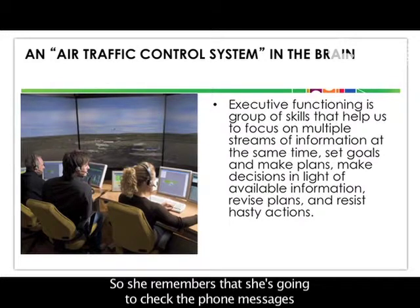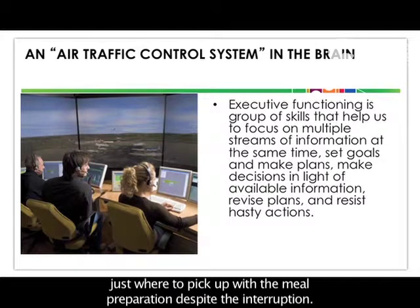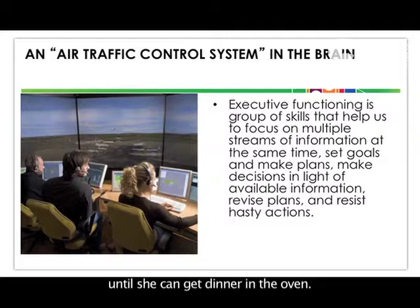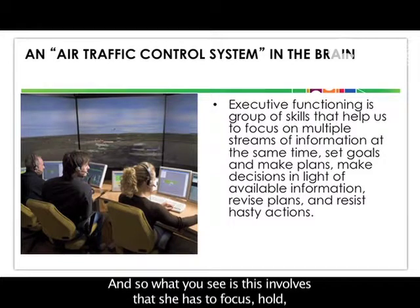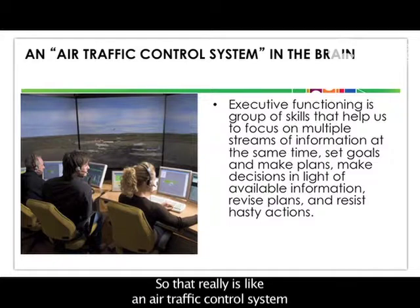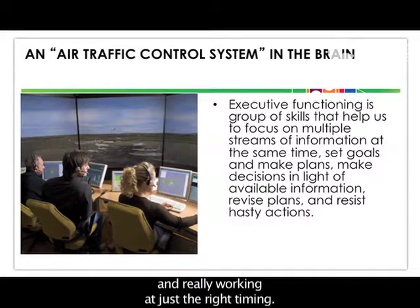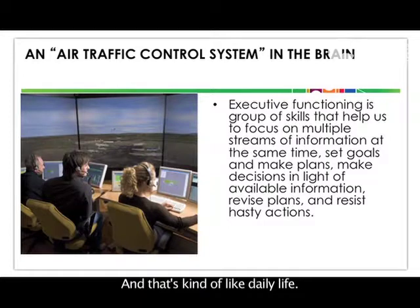So she remembers that she's going to check the phone messages when dinner is over. She lets the dog in, but she knows just where to pick up with the meal preparation despite the interruption. She asks her children to do what they can until she can get dinner in the oven. And so what you see is that she has to focus, hold, and work with information in mind, filter distractions, and switch gears. So that really is like an air traffic control system in the brain, managing lots of things and really working at just the right timing. And that's kind of like daily life.